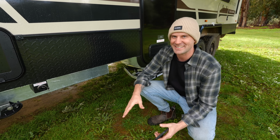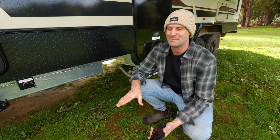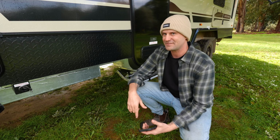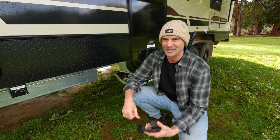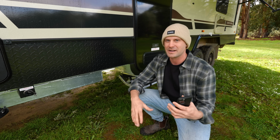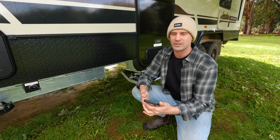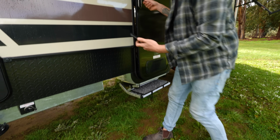So if we come down under the caravan, guys, this is where it gets really cool, and this is my favorite part about it. We have the new J-Tech air system by Cruisemaster. So Jayco and Cruisemaster have teamed up. They've come up with a system for their Jaycos, and there's a module inside that controls the whole thing. I'll quickly show you now.